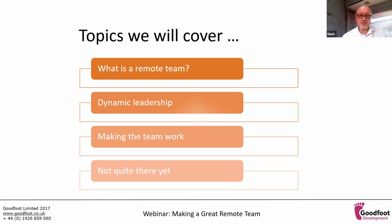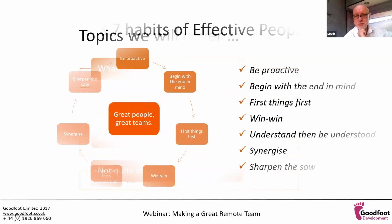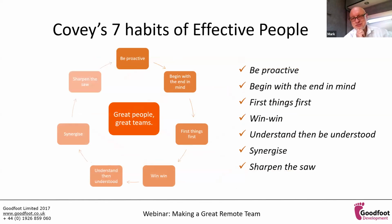It's quite important. A recommendation about the Bible: the Bible of getting teams and people to work is Covey. If you've read Covey, well done. It's quite long, but it's very good. There are summarized versions on the web. Feel free to go get those. But I would hugely recommend it as a really key book.